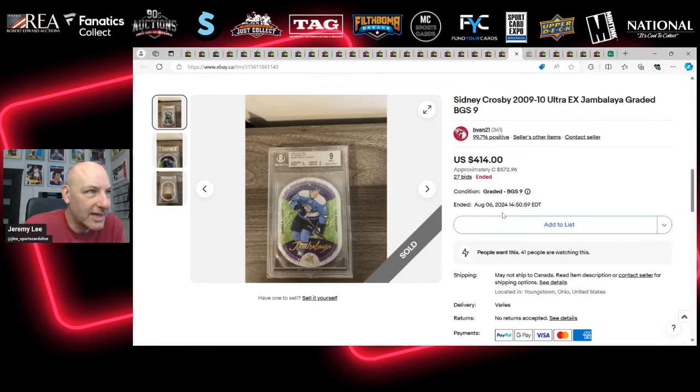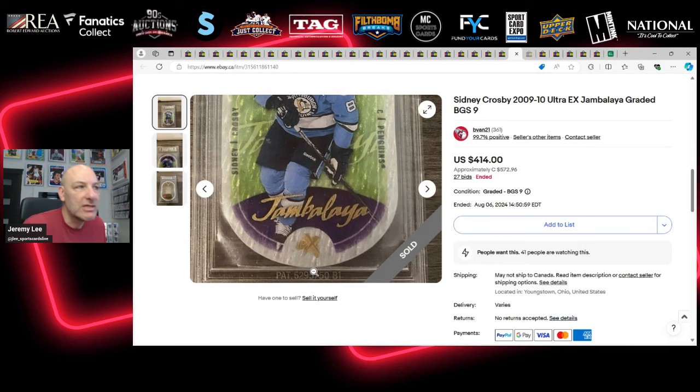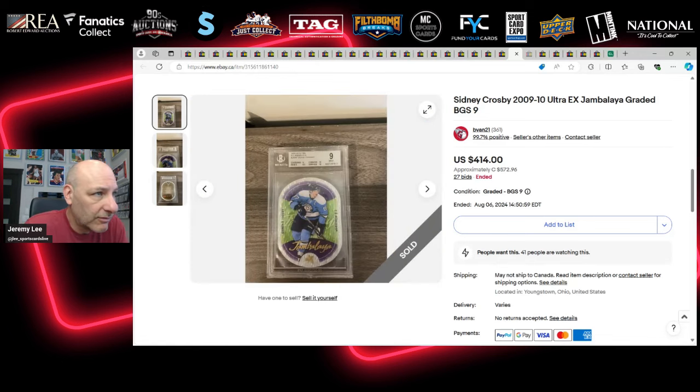Here's a wicked 2009 Ultra EX Sidney Crosby Jambalaya, BGS 9, does $414 US, about $575 Canadian. This is the year of Jambalayas I find we see the fewest of. It's the second year of Jambalaya for hockey. The first year was 2008, but we just don't see this year very often. So somebody snagged it up for $414.